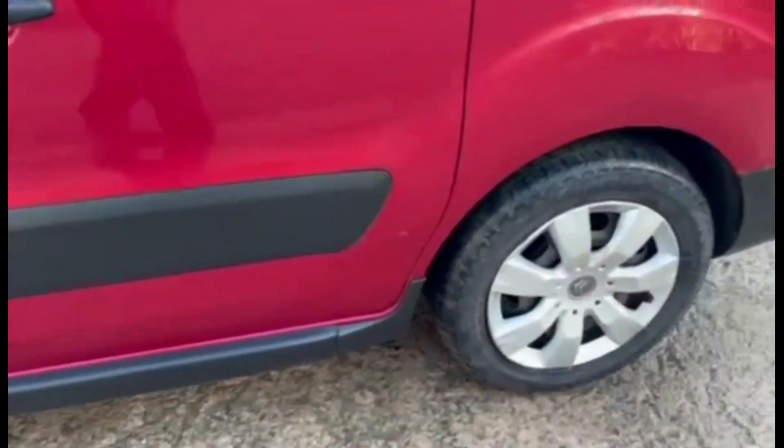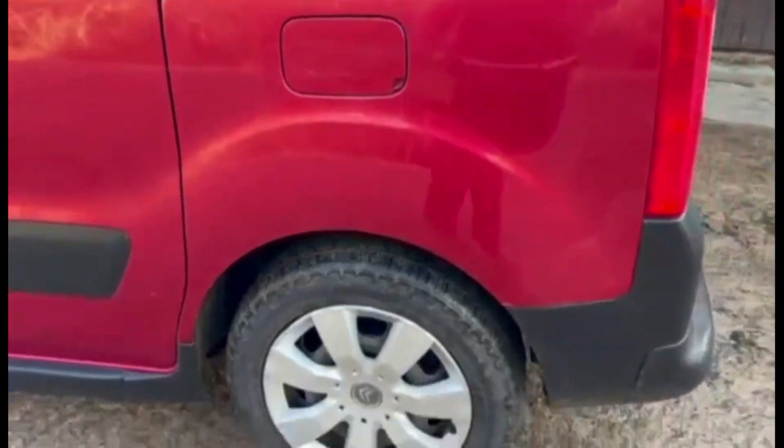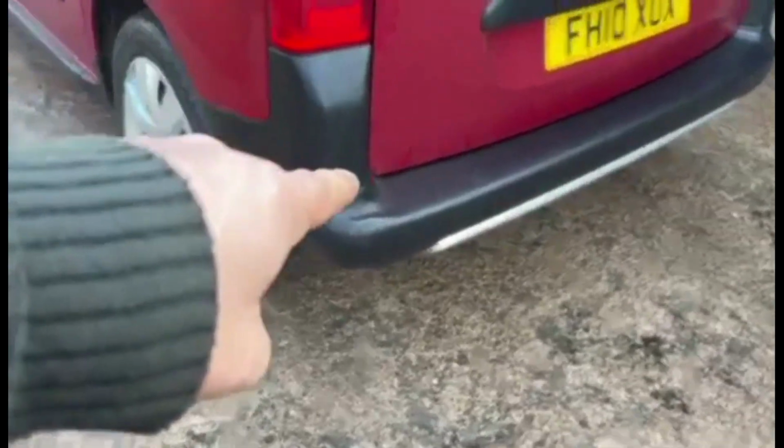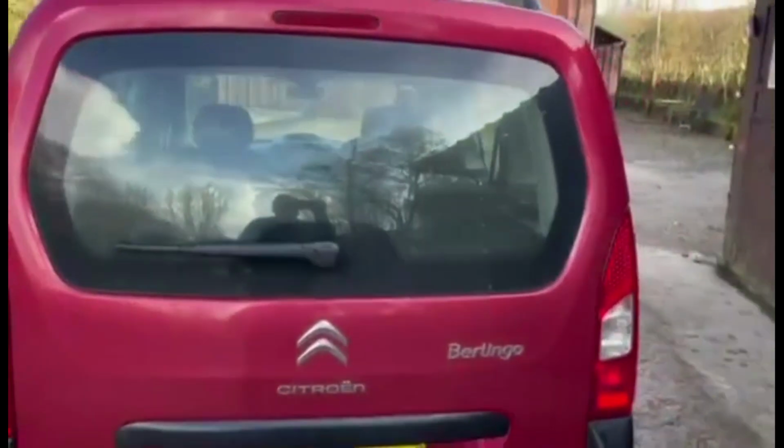That door is looking good. Again, I'm pretty sure that's mud. A little bit of tea cut wanted just on the petrol flap. Another original wheel trim. Back corner's good. Still got the nice silver trim across the bottom of the bumper there. The whole back panel's looking very tidy.